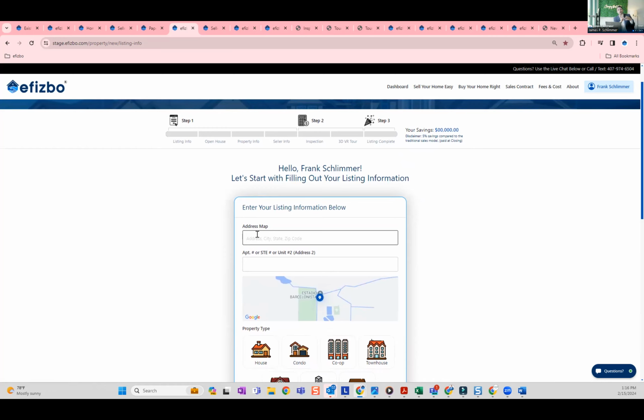Remember, there's an integrated closing agent part of efizbo. So there's questions that we're going to ask that allows us to be able to close the transaction. We're going to want the loan number. We're going to want the phone number to be able to obtain a mortgage payoff. If you're in an association, how much are the dues? Who's the property manager? Are your dues paid quarterly? Are they annually? Does the buyer have to pay any money to the association when they close?